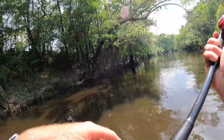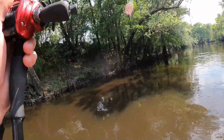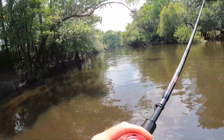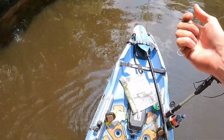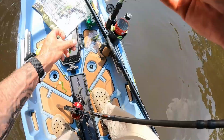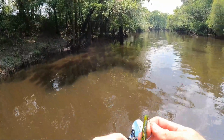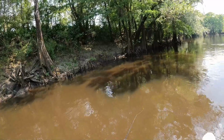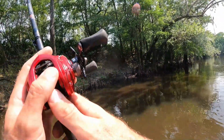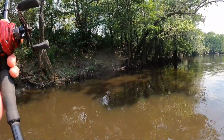All right, we got some shaded bank over here. I like these cypress tree stick-ups. Pretty good for Suwannee bass, and that's a fish. Oh, that was a smaller one, but it was a bass. I saw him. Little rascal. That there's fish in this area. Let's get up in there closer to the wood line. This is where I just missed the first one. Just curious if there's anything else right there.